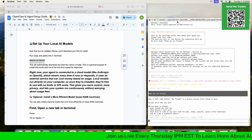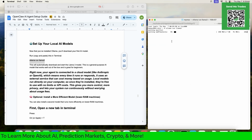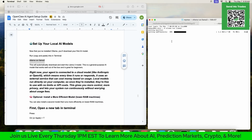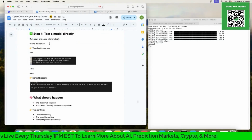What you want to do here is open a new tab first. So you just press Control T to make a new tab, and then you paste that into terminal. What you're doing is downloading and starting your local brain for your AI agent, as opposed to pulling from OpenAI or whatever cloud model you use. And it goes over how that all works and why it works in this document. All right, and it's downloading. As you can see, it says success here.